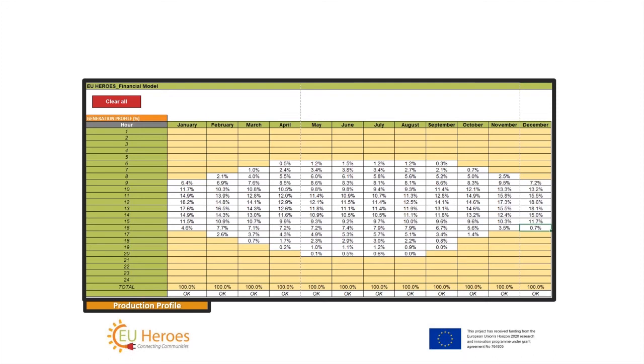As I mentioned, it's not essential that you incorporate this information. There are inbuilt generation profiles as well. So by the selection of the building type, that will describe the consumption profile, and based on your location, the production profile will be automatically generated if you don't have this site-specific data to hand.